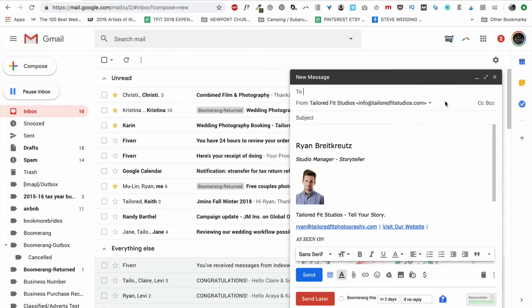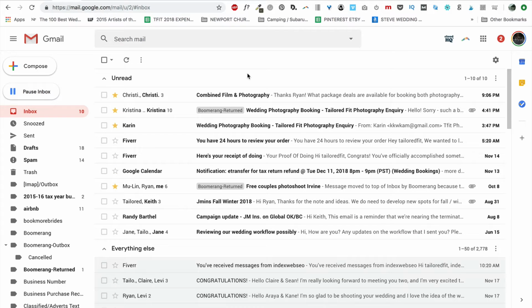Now, possibly the greatest feature of using Gmail and Chrome together is the ability to use Chrome extensions, which basically add extra functionality to your email. It's something you won't find anywhere else. Let me show you in productivity tool number 2, which is Boomerang for Chrome.